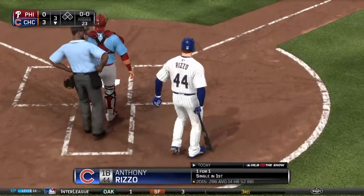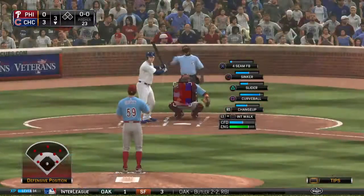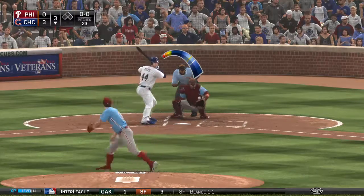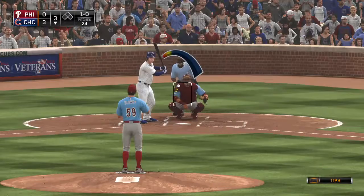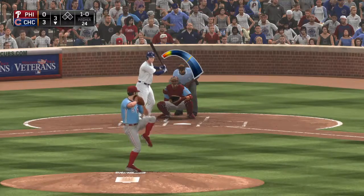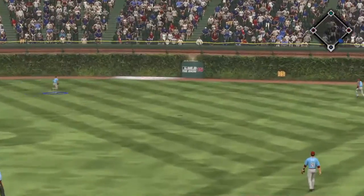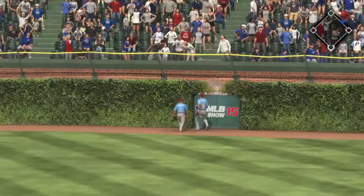Anthony Rizzo makes his way to the plate to get us started here in the bottom of inning number 3. Here's the first offering. Curveball taken outside to begin the at-bat. Ball 1. Now here's the pitch. He pulls this one high and deep to right center field. And that ball is out of here.